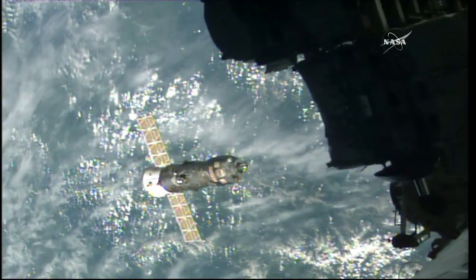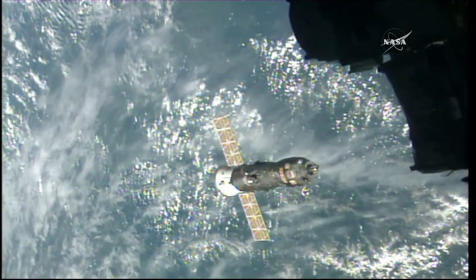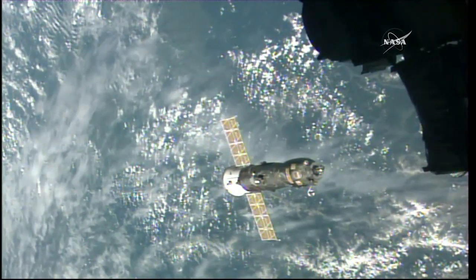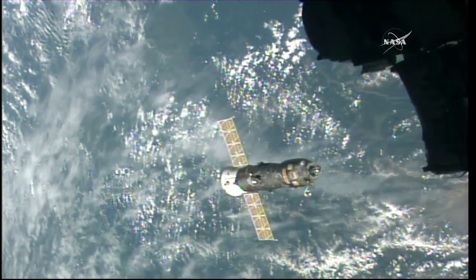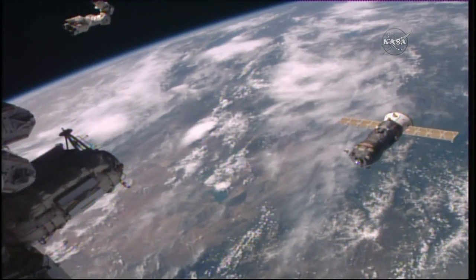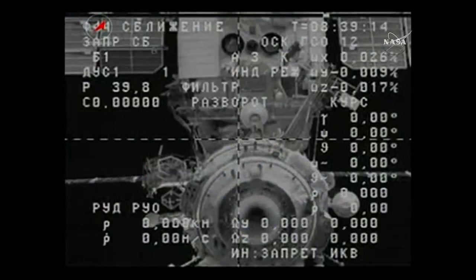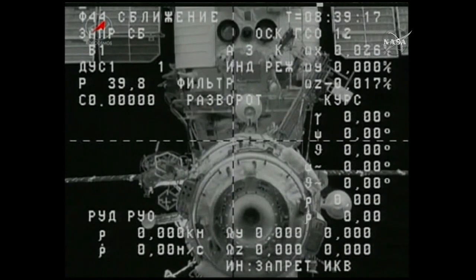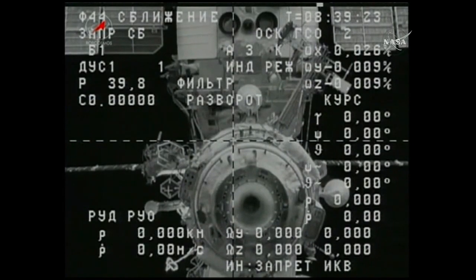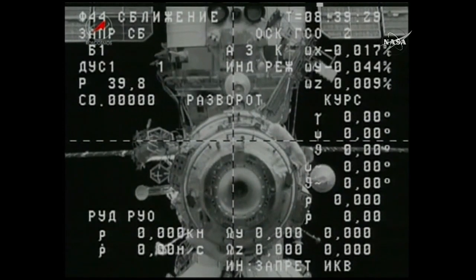This view of the Progress 62 having backed away from the Piers docking compartment and continuing an opening rate to a distance of about 600 feet. Alexei Ovchinin and Alex Kripochka are converting the systems on their workstation to the manual mode for the operation of the telerobotically operated unit that will be used to manually fly the Progress back in for a redocking a short time from now. Again, undocking occurring at 12:36 and 30 seconds a.m. Central Time as the International Space Station flew 254 statute miles over southern Russia.